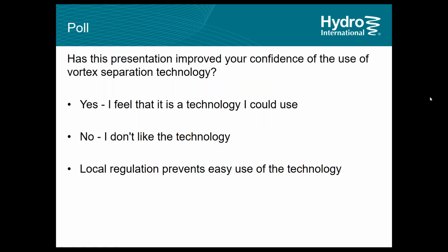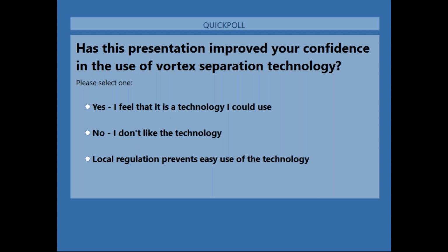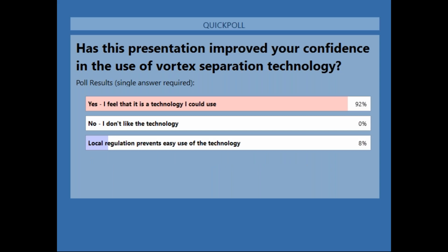I'm going to run the last poll for you now, if you don't mind. This is the last poll and pretty much the end of the presentation. And if I've done my job right, people should be feeling fairly good about the technology. Excellent. Thank you for voting here. I'm just going to close the poll in a couple more seconds. Okay. Closing the poll now. I'm going to share it with you.